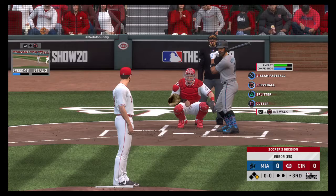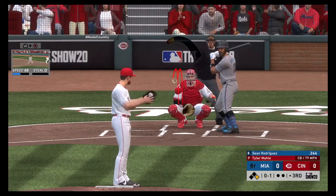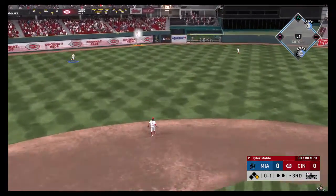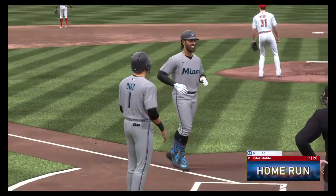Now in the box, Sean Rodriguez. He had a couple of hits in yesterday's contest. And the 34-year-old veteran looks at a called strike. It's 0-1. There's a swing and a high drive into left center field. Going back is the left fielder. And that one is gone!